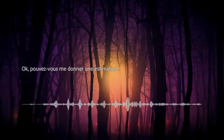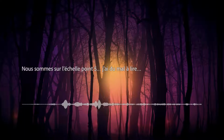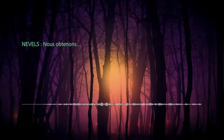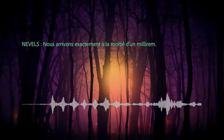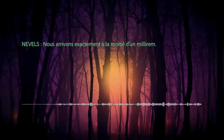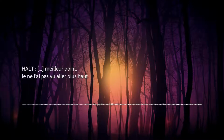Okay, can you give me an estimation? We're on the 0.5 scale. We have a couple readings at approximately 01:25 hours. We're getting right at a half of a middle right now. Last point. I haven't seen it go any higher.